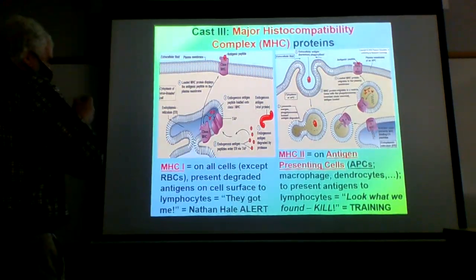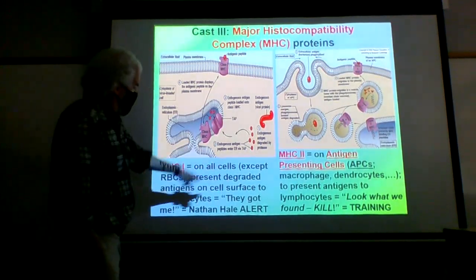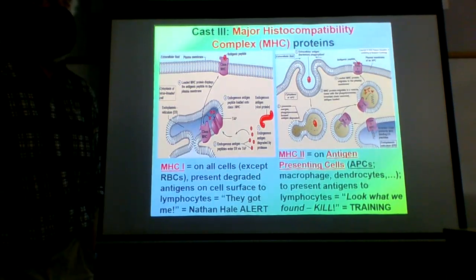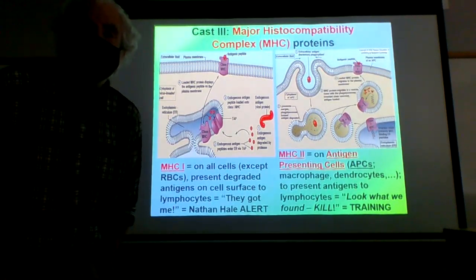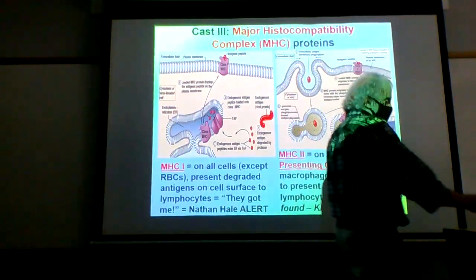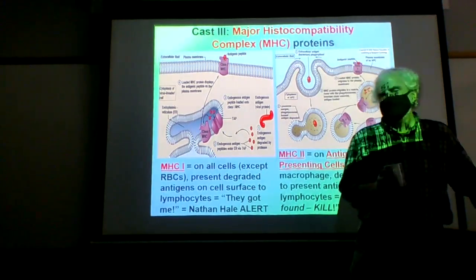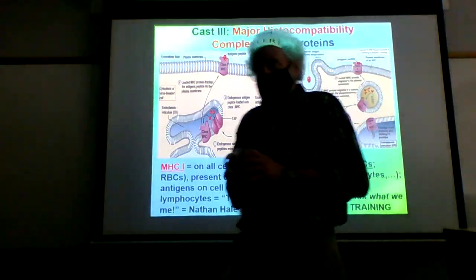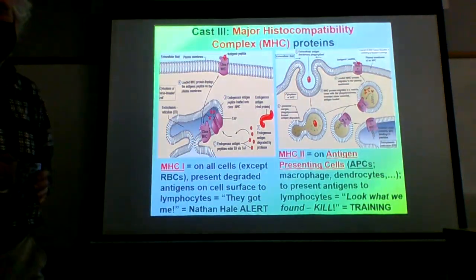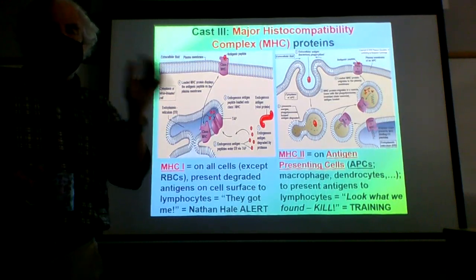So MHC1 is on all cells, except it turns out it's not on red blood cells, which is wonderful because that allows for a very easy blood transfusion system. If MHCs were on blood cells, blood transfusions would be as difficult as a liver or kidney transplant, but they're not there. So red blood cells don't have major histocompatibility, which means that all you have to do is have the appropriate blood typing, and you're good to go.